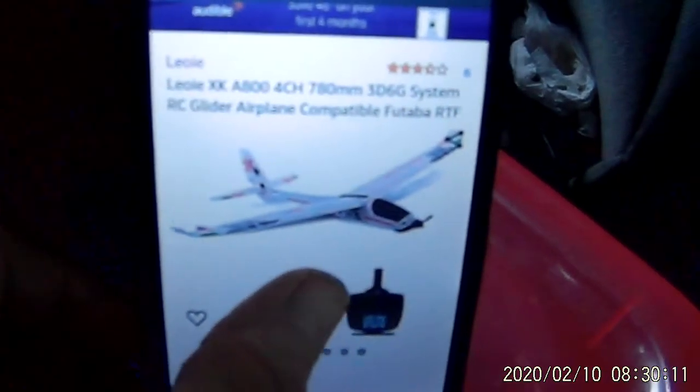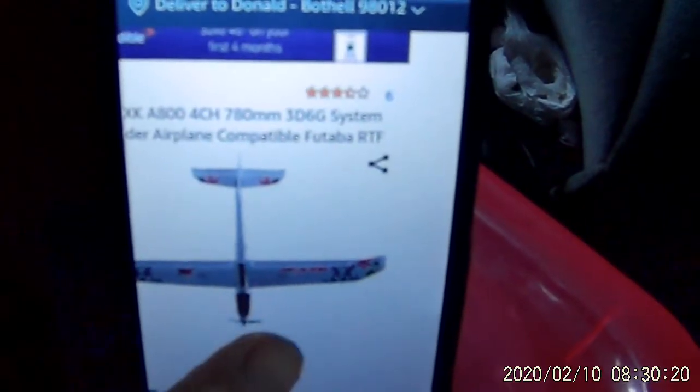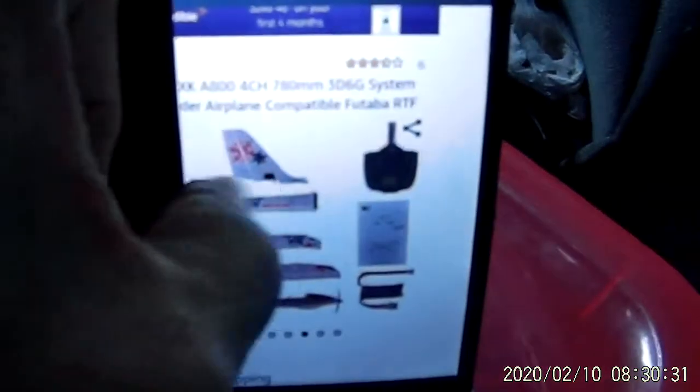Let's just scroll through these photos here. Yeah, and there's everything that comes with it. Yep, the only assembly is to put the wings on with 2 screws. Plus the thing will fit in my car pretty easily. Oh yeah, so there you go. This is what I'm considering my emergency RC stuff. Okay, so that's the first item. I gotta hurry because I'm about to run out of battery power on my phone.